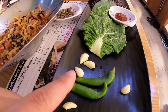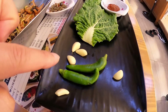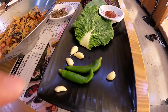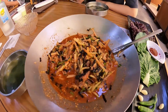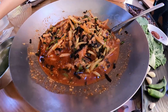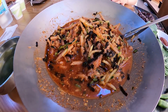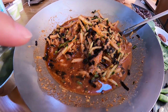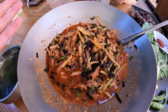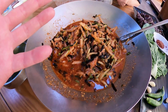Watch out for this garlic and pepper. This is all a whole garlic and whole pepper. Nothing's been done on it, so if you just eat it as a whole, it might be a little too spicy for you. And once again, I know it looks all red and all, but it's not that spicy. Give a little sip and then taste it, and then you can serve it. All right, well then, enjoy the meal. I hope you like it.